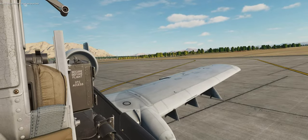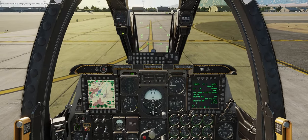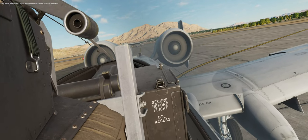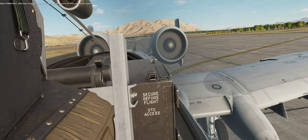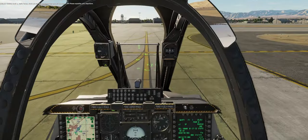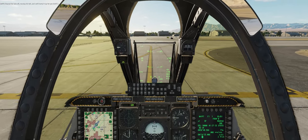1, holding short, 03 left and up on tower. Nellis Tower, Delta 1 flight, holding short, 03 left, ready for departure. Delta 1, Nellis Tower, winds are 028 at 10, cleared for takeoff runway 03 left. Please expedite your departure. Cleared for takeoff runway 03 left, and we'll hurry it up for you. Delta 1.